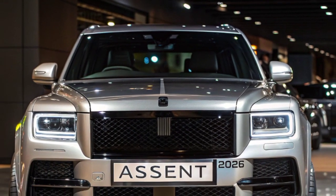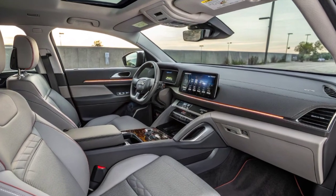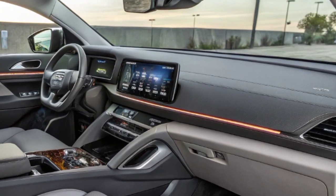Paired with X-Mode and hill descent control, the Ascent should continue to be one of the better 3-row SUVs when it comes to light off-road capability or handling inclement weather.